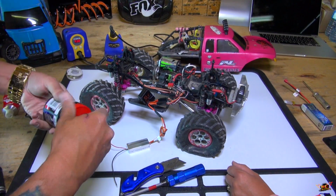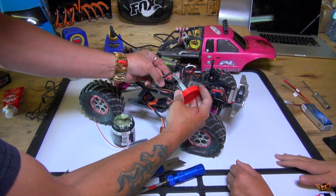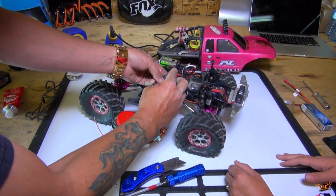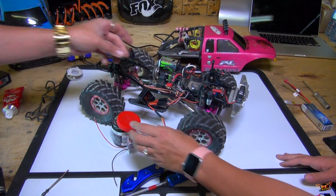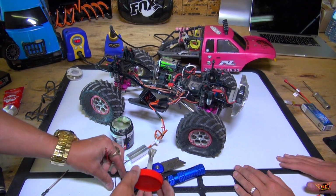So the type of solder I'm going to be using today, I'm still going to prefer to use a little bit of flux to help wick the solder into the wire, plus also clean up the wire. So this will help the flux stick. Yep, nope, not quite done there, darling. I got excited there. A little bit on either side.